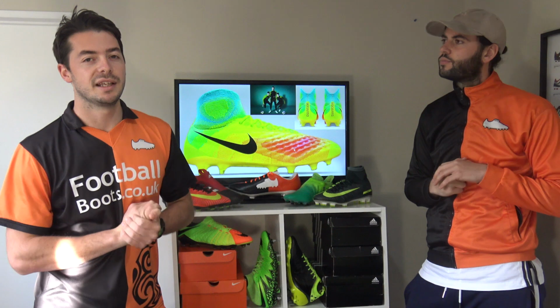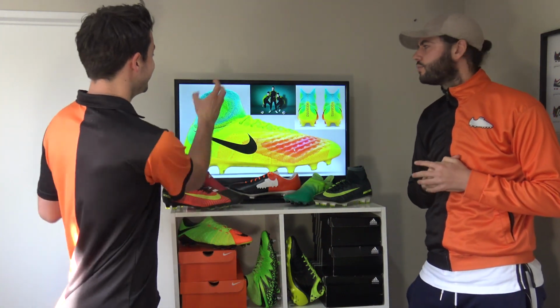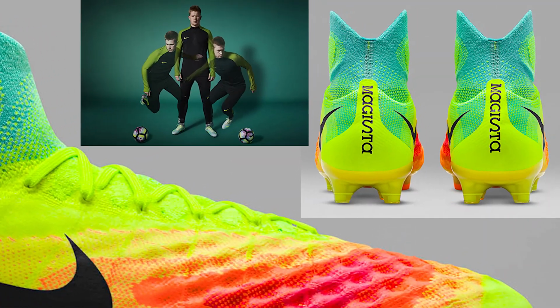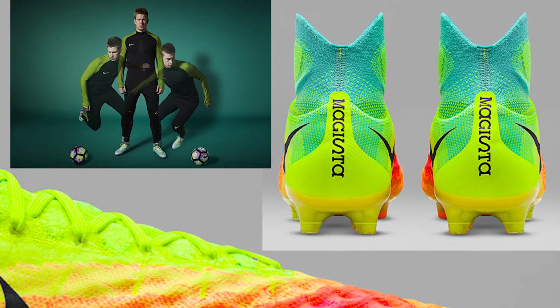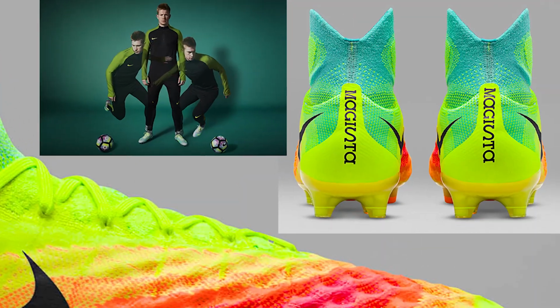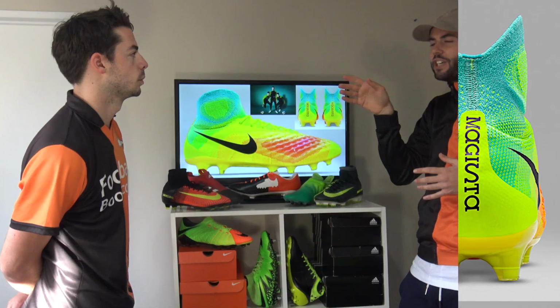So in July 2016, Nike updated the Magista collection with Magista Obra 2. Yes, it did have a collar, but what did they do with the collar itself? Well, they actually changed the shape completely. So what we saw so far is that the Superfly and the Magista Obra, the first one, both had the original Dynamic Fit collar, but this was the first time Nike actually changed it. But it was actually a little bit lower at the front and also the back, so it had almost that kind of arch shape to it.